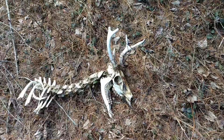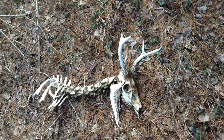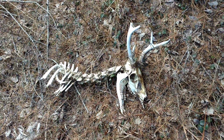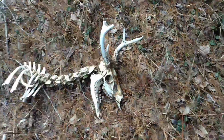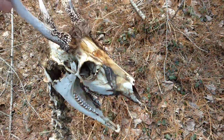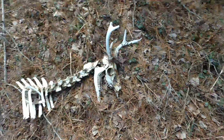But the reason I say that it's not a winter kill and most likely an actual kill during gun season is because his antlers are still on. If it had been a winter kill, something that happened in February, most likely his antlers would have fallen off already before he went down. But given the fact that they're still attached, I would guess that's probably a gun season kill. Definite bummer, but it goes to show you that nothing goes to waste out here in the wild. They never found that deer apparently, but as you can see, nothing goes to waste.